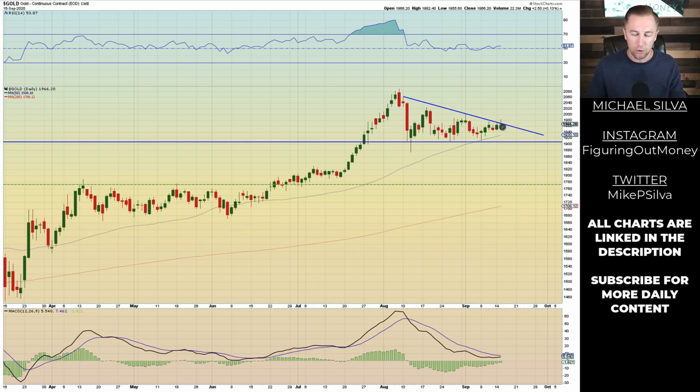But we got to make sure that it's a real, true breakout. So we're going to have to give it a day to close there above that trend line, and we need to see it with some good volume. And I would really like to see it more on a weekly time frame, also close above there and hold. So if we get a break above, maybe a retest, and then we start moving higher.